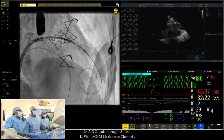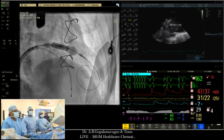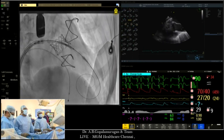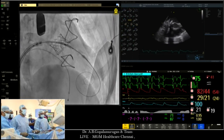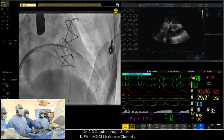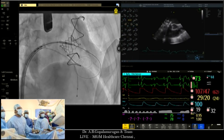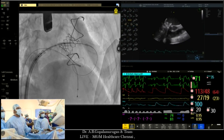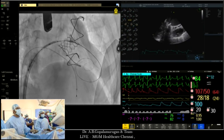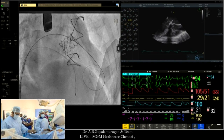Yeah. All right, cool. Getting a pressure? Got a pressure? Okay, good. We're getting a pressure. Let's get rid of this. You got the sheet for me? Okay. Let's take this thing off completely. Let's make sure we don't pull on the wire. Okay, give us a pigtail, guys. All right, save.